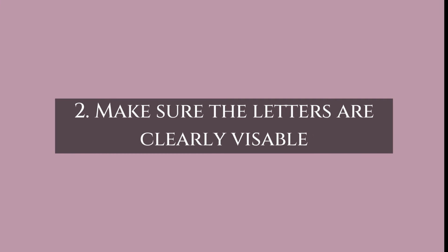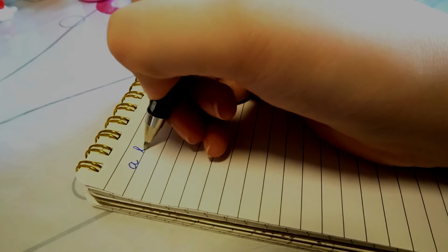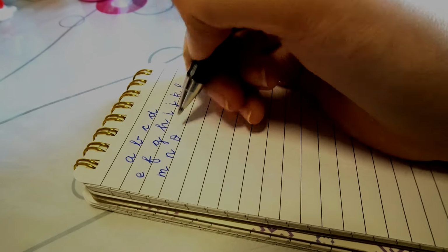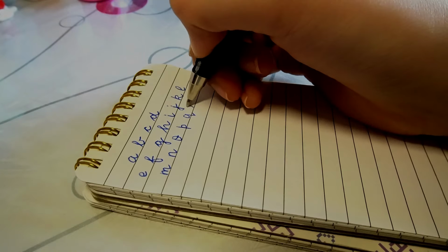The second tip is to make sure that your letters are clearly visible. In this way, you will be able to understand what you're actually writing and will also give you motivation to look through your notes and learn. And this will also help in giving you a neat presentation of your book.